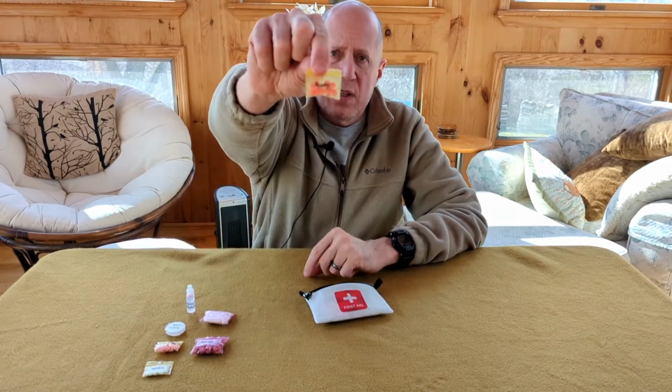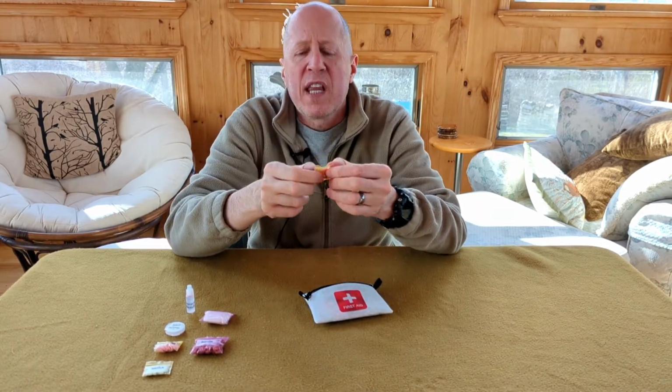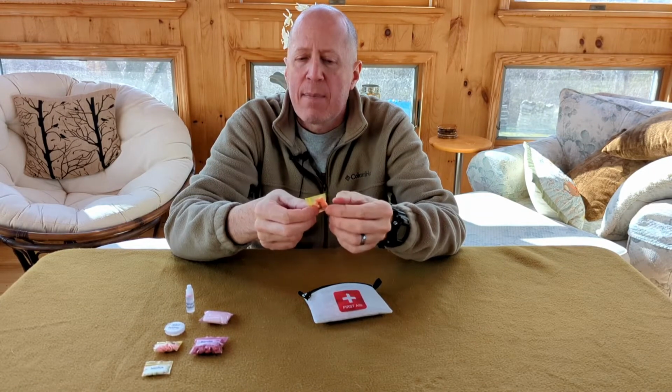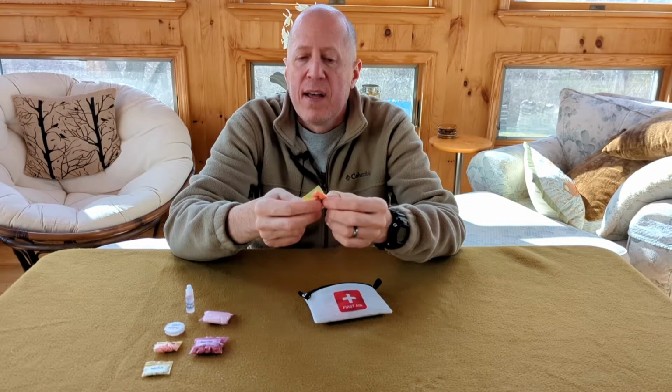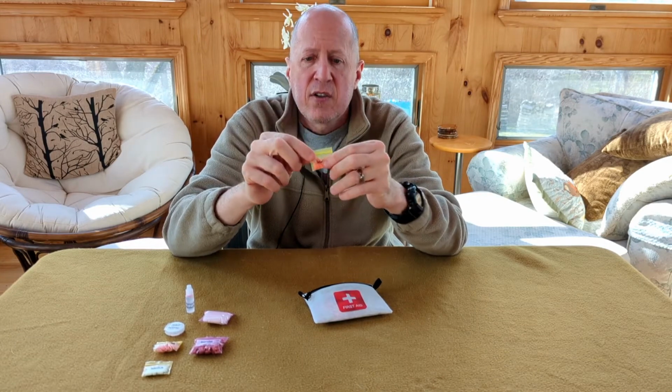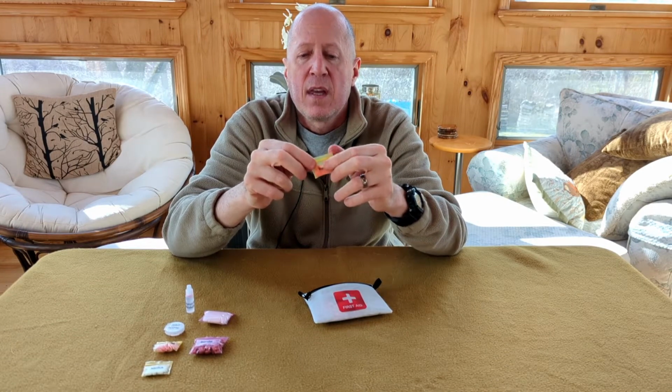Here I have some Benadryl. And I've already broken them in half. These are, I want to say, 25 milligram tablets, and I broke them in half. This can be used as an antihistamine, obviously, if I get stung or bitten by something, or another hiker gets stung or bitten by something and starts to have an allergic reaction. You can administer the Benadryl, and it's an antihistamine.